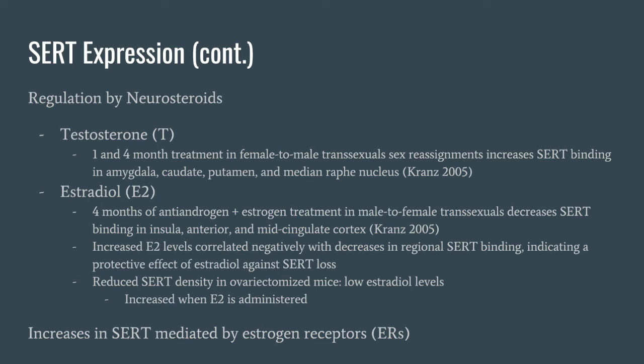A subsequent study looked back and said, so if you have these ovarectomized, or mice that have their ovaries removed, these female mice without ovaries, what would you have for SERT density in those mice? And they have reduced SERT density. And they also, because they have their ovaries removed, have low estrogen and estradiol levels. When you increase E2 or estradiol, you see that SERT density is increasing. And so that's showing you that the increases in SERT are mediated by estrogen receptors.